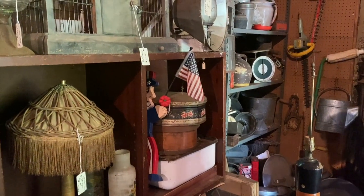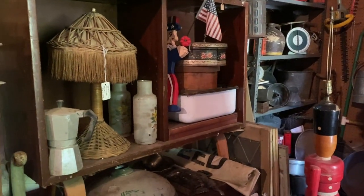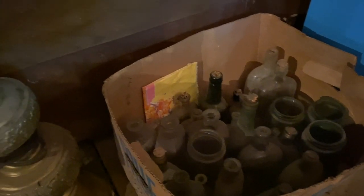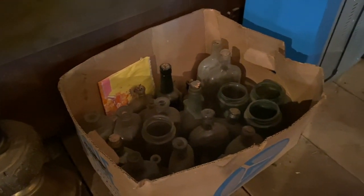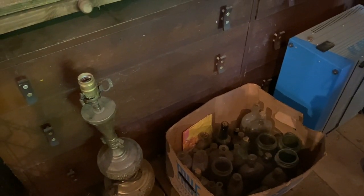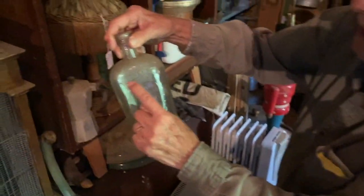What else here? Here's my K-Pro. My first computer. Shoot down in here. See if you can see those. All those bottles probably were from the surface of the soil there by the barn. And I found bottles in the eaves. You know, warranted pint flasks. Wow. There may be one here. Here. This is one. Warranted.